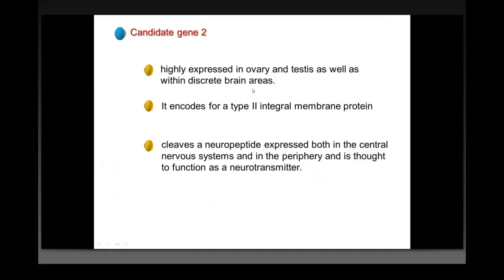The second candidate gene is an enzyme. So the first one is a transporter, and the second is an enzyme that is highly expressed in the ovary and testes, as well as within discrete areas in the brain, and it encodes a type 2 integral membrane protein. This enzyme has been described to cleave a neuropeptide, and this neuropeptide is expressed in the central nervous system as well as in the periphery, and it was thought to function as a neurotransmitter.